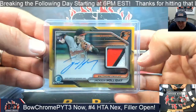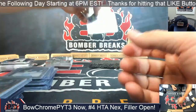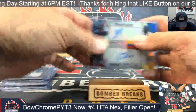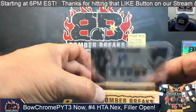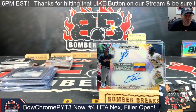Patch auto, Jackson Holiday. Boom, 5 out of 50. Man, is that nice. Hurtado, 19 out of 50. Gold mini diamond. Man, I feel like we got extra autos or something going on here. All right. Churio Brothers to 99. Good luck, everybody. 59 of 99, or good luck to our two guys in there. One with the Guardians and one with the Brewers.